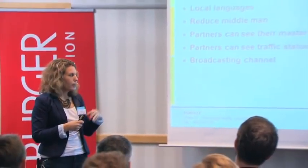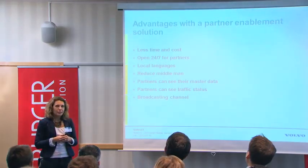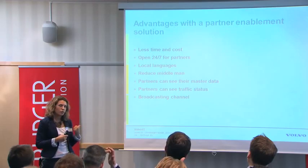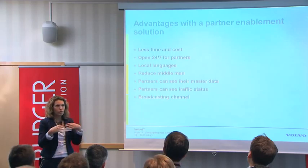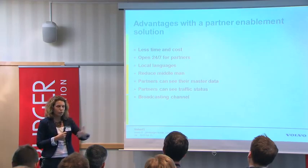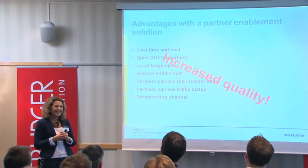Partners would see the master data, as I said before, and they would also maybe see the traffic status. And if we would succeed in this, and if this would be used by our partners, I think that this would be a very good broadcasting channel. Because today we have difficulty in reaching out to all these connected partners with information that we need to sort of bring to them. And if we would have them regularly go into this portal, we could use this as an information channel. And, increased quality. That is what we believe in.